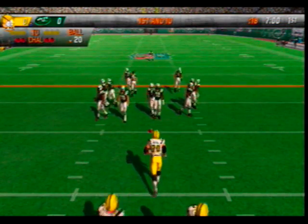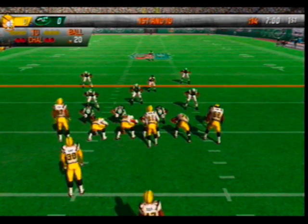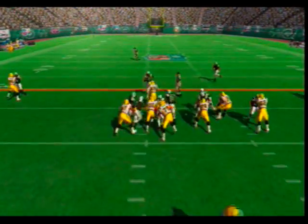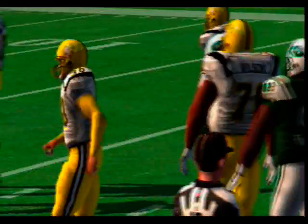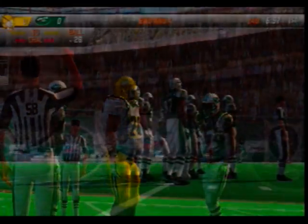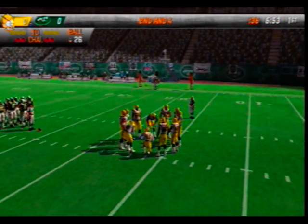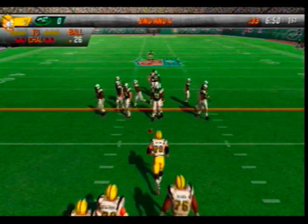First and 10. The Jets line up in a 4-3. Hand it off to the fullback. Court is there on the stop at the 26. I like how this big guy can run with the football. Yeah, and this fullback can do more than just get out there and lead the block. Give him the ball and watch him rumble. Fall on their own 26.